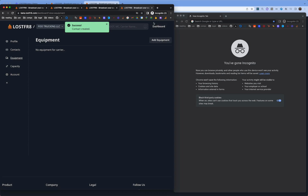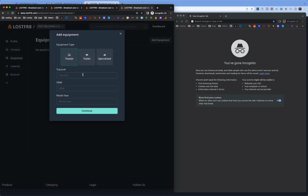So this is where you share information about your equipment, specific info like truck number, trailer number, model number, VIN number, model year, that sort of stuff. We're asking for VINs because lots of carriers are telling us that brokers are frequently asking for VIN numbers now. Apparently there's been a lot of fraud going around, so people are really crossing their T's and dotting their I's. We're making this easy for you to input once, and then anyone who goes to your profile can get the information they need, including VIN numbers.